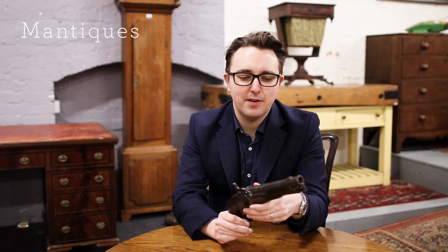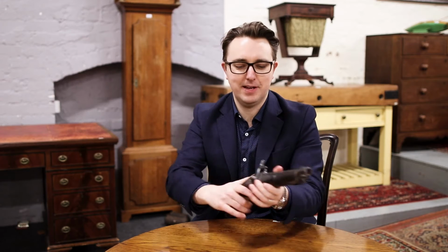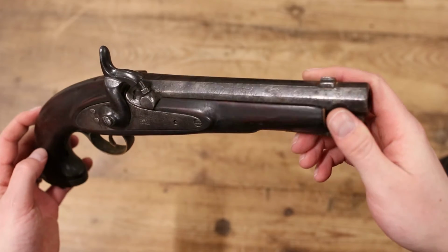Anything like guns, swords, clocks, that kind of thing, we spoke about them before, mantiques. So if you have something like this in an auction, guaranteed almost every male viewer who comes to the view is going to flock straight to it, pick it up, start wielding it, flinging it around, cocking the hammer, all that kind of stuff. People just love them for whatever reason. So the low estimate, the fact that it's an antique pistol, that's part of the reason it's high up there in the wish list. So let's get to it then.